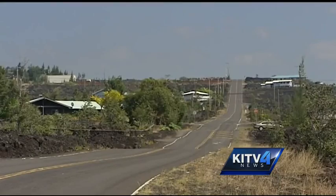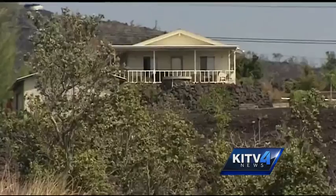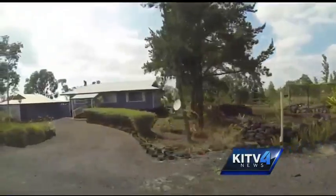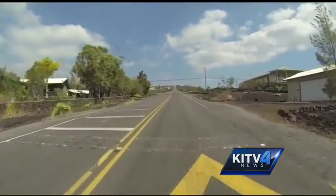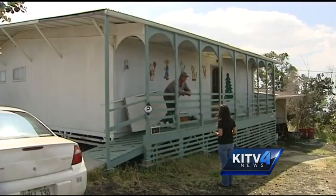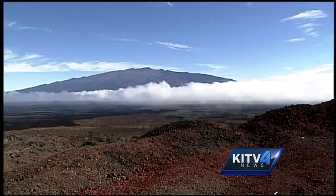The Ka'u district has grown by 2,600 people, with the boom mostly in Ocean View, where the population doubled in the last 10 years. Driving through Hawaiian Ocean View Estates, you can see new houses popping up along the mountainside, with more on the way. Joe Tuttle lives right on an old lava flow, and even after learning about the renewed activity at Mauna Loa, he says he's not worried.